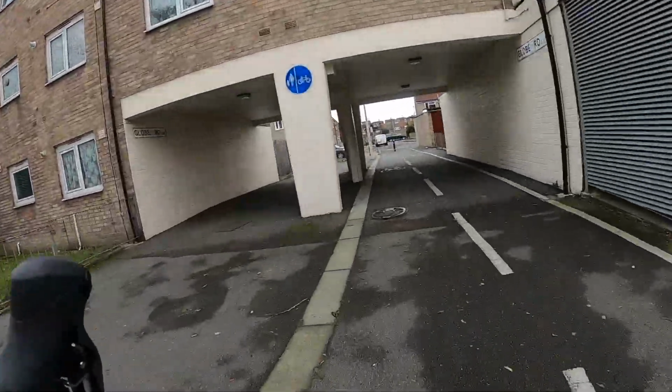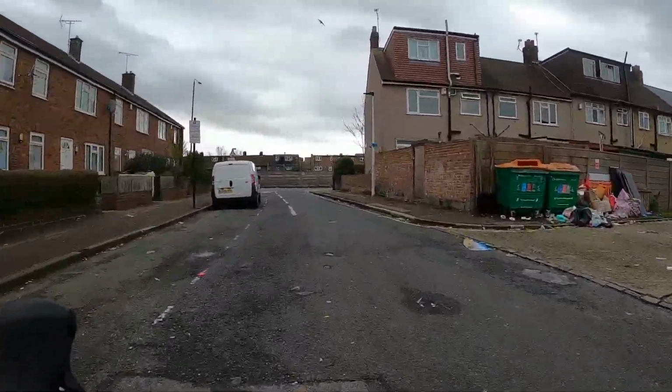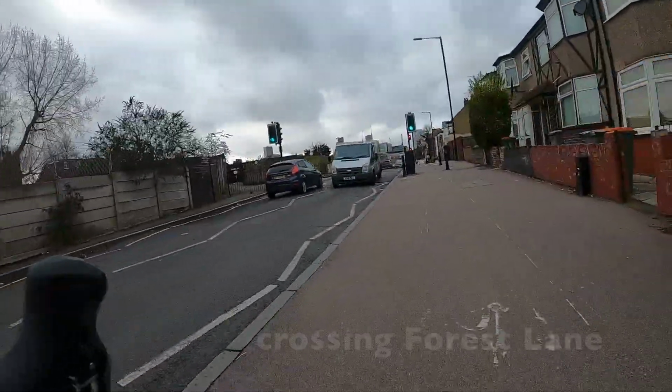I quite like how this cycle track works here. It's quite fun going under the arch of a modernist building. And we go out onto this road, which is in very bad need of a resurface, and also maybe to have its waste management system improved, because there was quite a lot of trash down there.